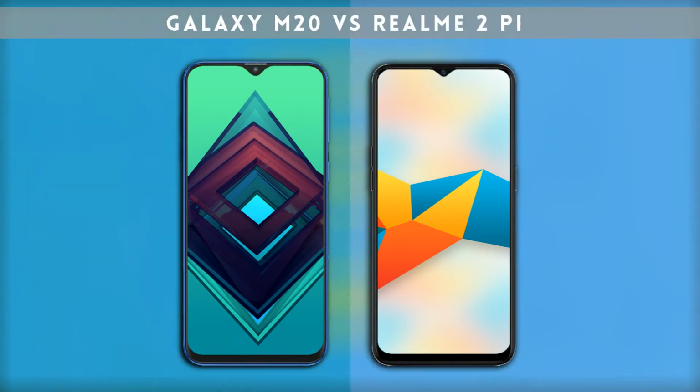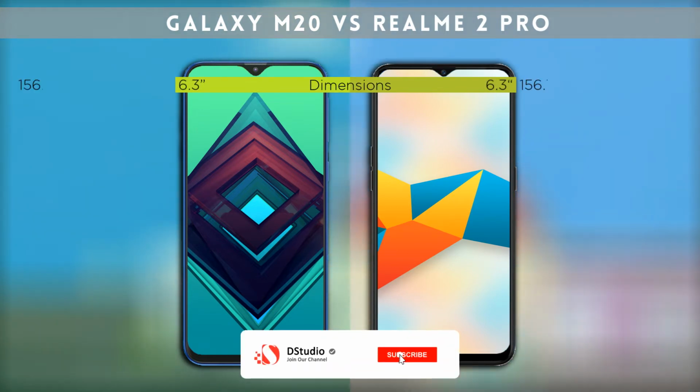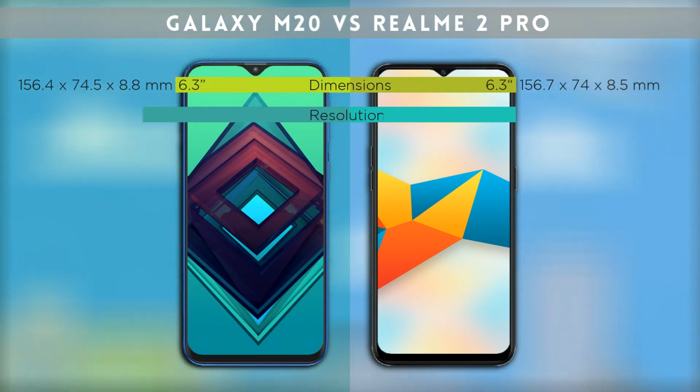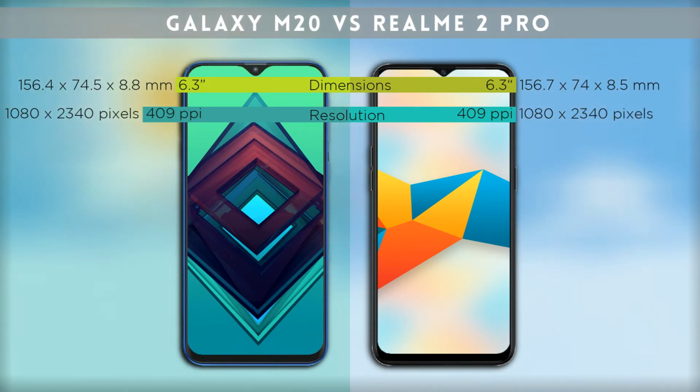Let's start. Today we will compare the latest Samsung Galaxy M20 and Realme Pro 2, and find out the best one. Both Galaxy M20 and Realme Pro 2 have a 6.3-inch screen, with 409 pixels per inch. However, Pro 2 is 0.3 mm thicker than M20.